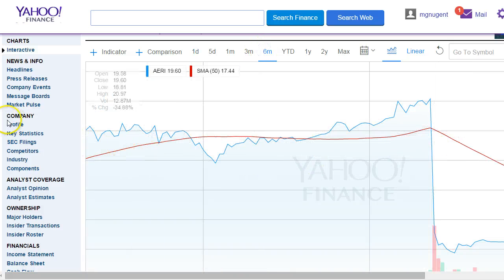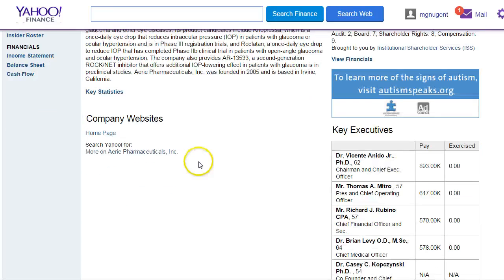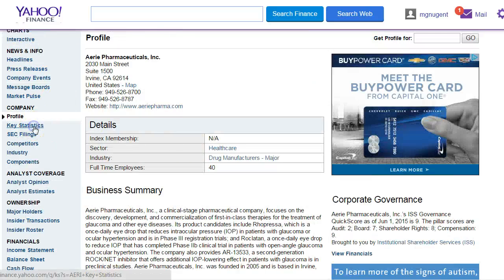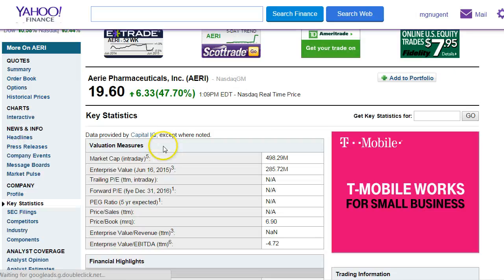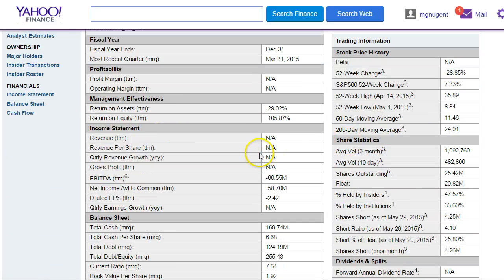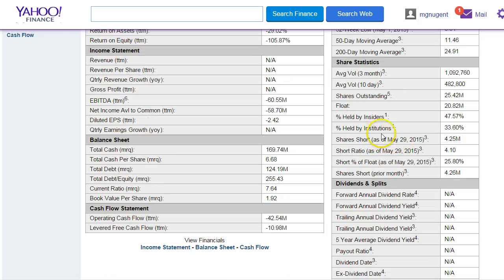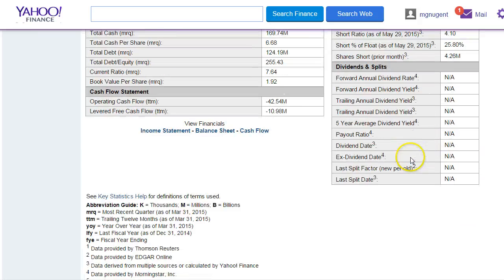Just some charting abilities. I might want to look at the profile to get an idea of what the company's about, their business strategy, what they're doing. I will look at key statistics to look at some of the things we've been talking about in class. Their 52-week change, their revenue. Actually, there's no revenue. It's all speculative. I guess that's sometimes the case with drug companies. The average daily volume is 1 million shares. Held by institutions is only 33%. Short percentage of float is 25%, which is very high.